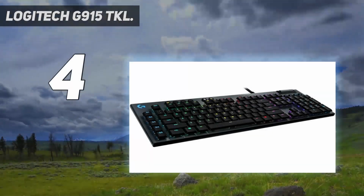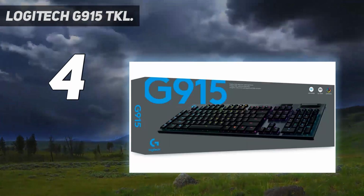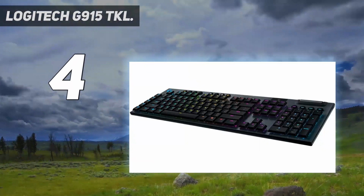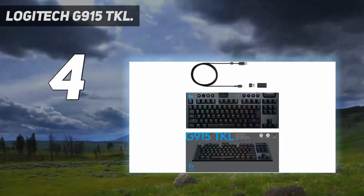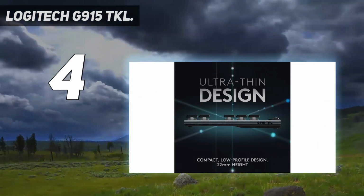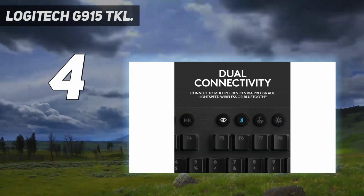Coming at number 4. Logitech G915 TKL. The G915 TKL takes the best wireless gaming keyboard quality of the larger unit but shrinks it down to TKL size. It sports the same excellent Lightspeed wireless connection and high-quality build and design as its larger sibling. That means you get separate media controls and an aluminum-on-plastic chassis, which makes it seriously robust.